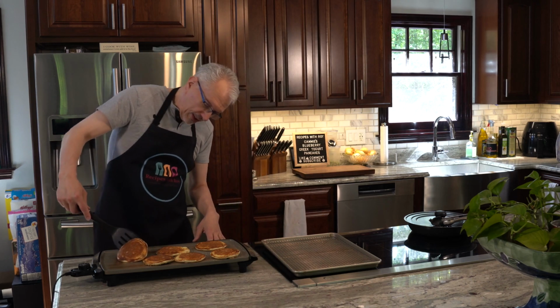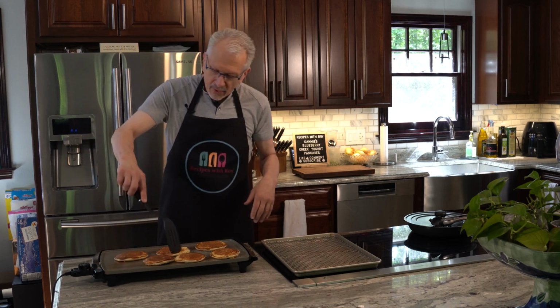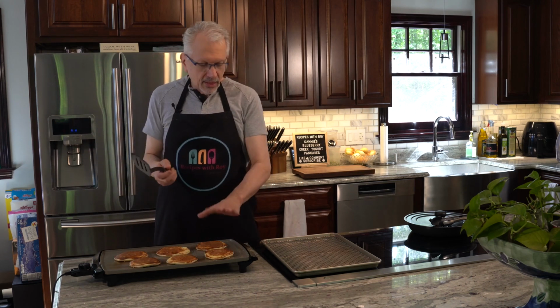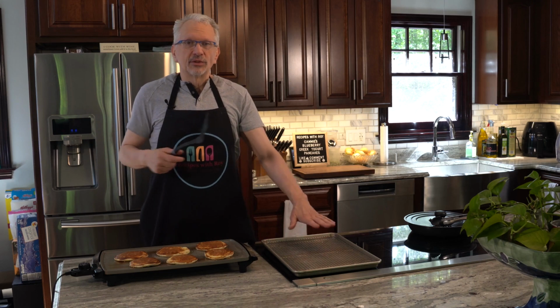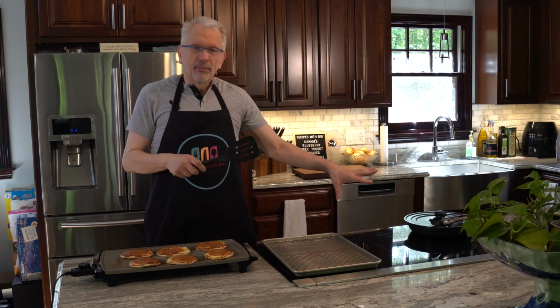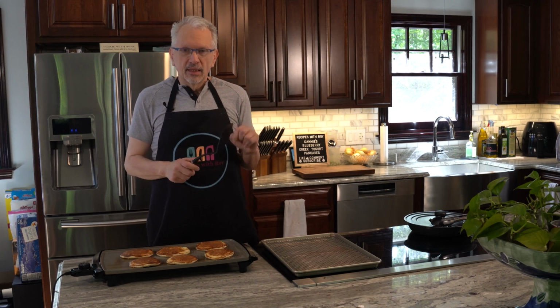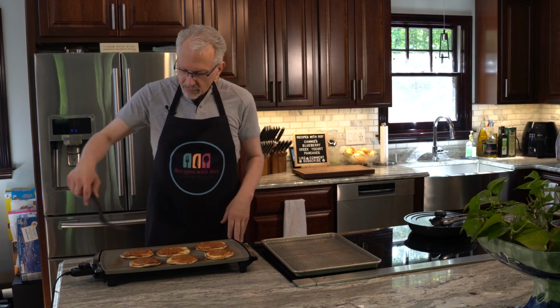Now let's just check these. Just another minute or two. And then, like I said, I'm going to transfer them to this rack and finish up the sausage and get the plate together. And then we will be ready to eat.